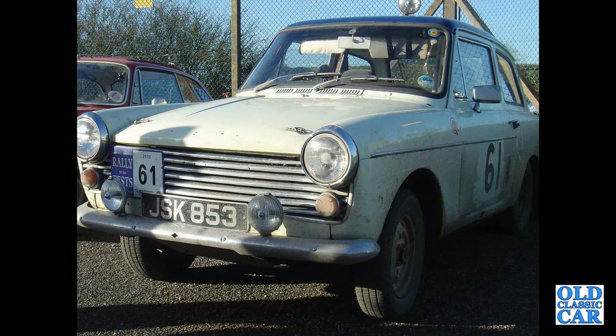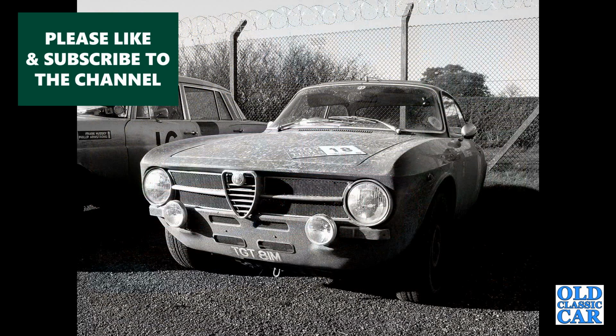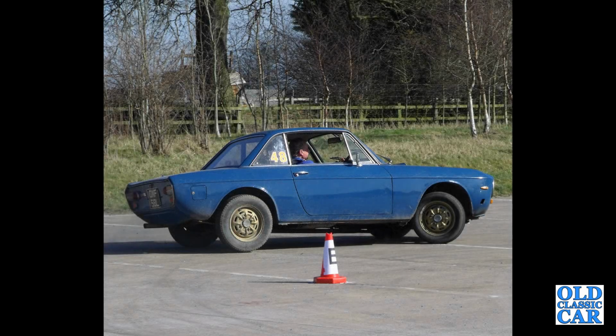And there is an Austin A40 Mark II, the Farina car of the early to mid 1960s. There's a Triumph 2000 Mark I negotiating a cone on an auto test section on the Tour of Cheshire a few years ago. And TGT 81M is a 1972 manufacture Alfa Romeo GT Junior, a 1600. And staying with Italy, we have a Lancia Fulvia.